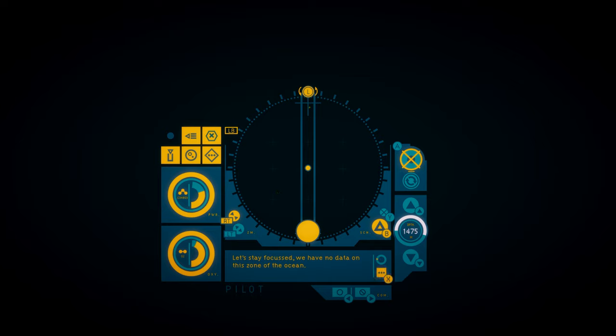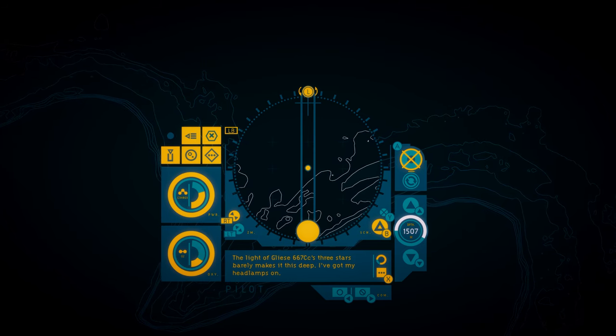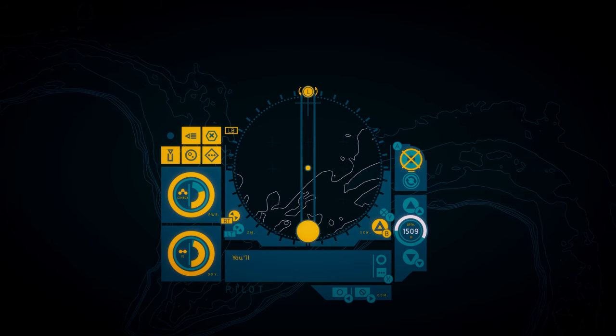Let's stay focused. We have no data on this zone of the ocean. The light of Gliese 667cc's 3 stars barely makes it this deep. Whoa! I've got my headlamps on. You'll have to be my eyes. I want to work my way along the slope to the northeast. We're looking for any trace of Manet or the ROVs she sent down here. Let's get to it.